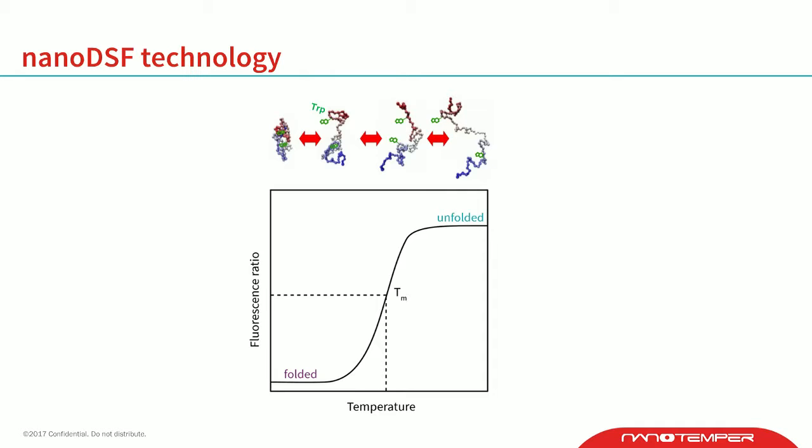We use intrinsic protein fluorescence in the Prometheus to monitor the protein unfolding process. The reason why this is possible is that the tryptophan residues that contribute most significantly to the fluorescent signal are very sensitive to their environment. So in the folded state of the protein, the tryptophan residues are typically buried inside the core of the protein, but then upon unfolding, as you can see here on the top, during unfolding, the tryptophan residues become exposed to the buffer, and therefore their fluorescence changes dramatically. And this is what we can see.